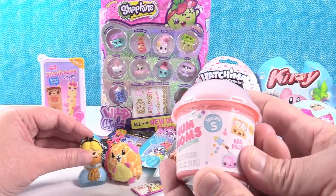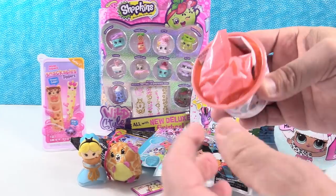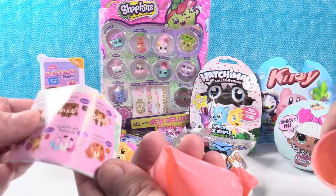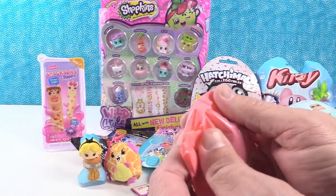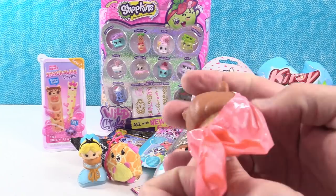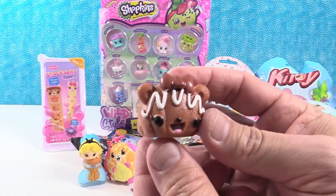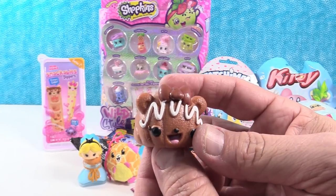Okay. Num Noms, Series 5. There we go. Num Num Num. Yeah. All right, give Shannon the checklist. Hoping to get maybe a marble ice cream person today. A marble ice cream. I did not get a marble ice cream. Ooh. Oh, that one's really cool. Yes, it is. That is a Choco Croissant.